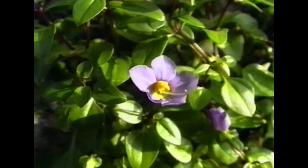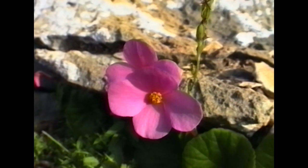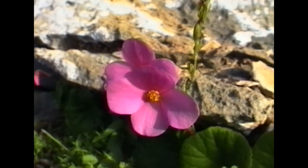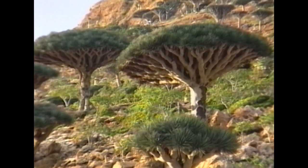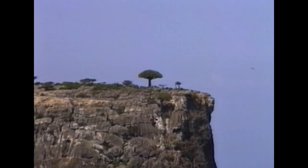More familiar are some of Socotra's beautiful flowers. This is the Socotran begonia, which has been used in Europe to breed the popular garden begonia. But the most famous plant on the island must be the dragon's blood tree. From many angles, it looks like a giant mushroom, especially when it seems to be growing straight out of the solid rock.